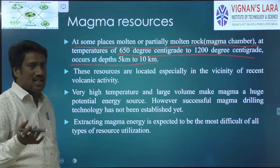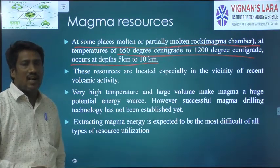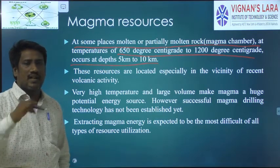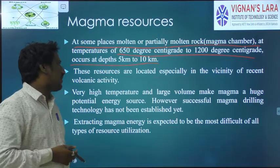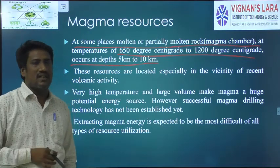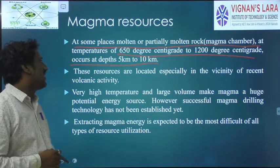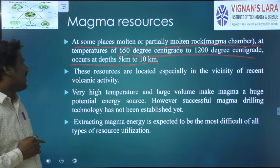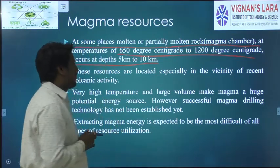If you dig 5 kilometers, you may find rocks whose temperature will rise to 200 degrees centigrade, whereas if you dig 5 to 10 kilometers, you may identify rocks whose temperature is around 1200 degrees centigrade. So molten rocks or magma chambers, you can call these.